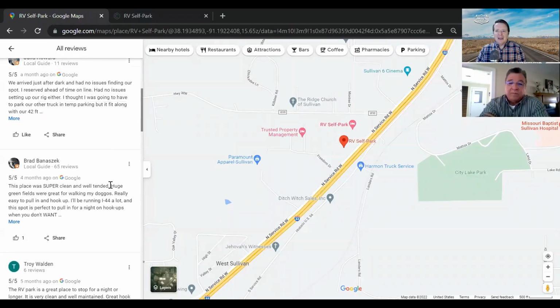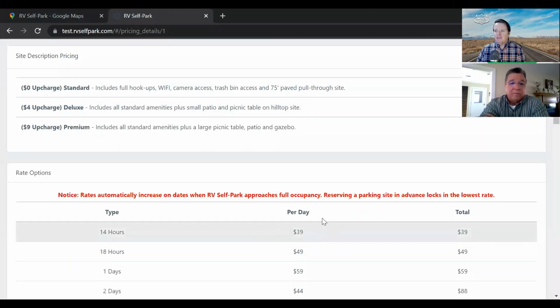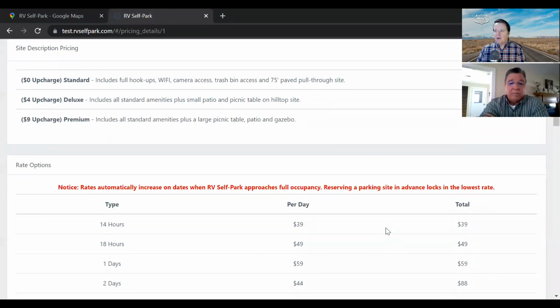There's another thing here I highlighted as you were talking, Jim, where this person said this was super clean and well tended. That last part, well tended. The number one thing that RV park owners will say about operating their park is I need to be on site to keep it clean. You're not on site and you've got a user review saying super clean and well tended. So you're doing something right here. I think you're on the right path. And so let's go into the franchise model a little bit and what you're building here.